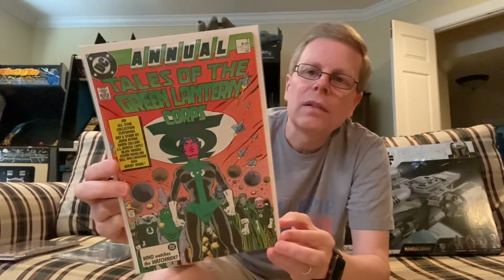Picked up annual #3 of Tales of the Green Lantern Corps. Really no reason, just because it had a great cover, and it's also got some art from my favorite artists, John Byrne and Alan Moore and Jose Garcia Lopez.